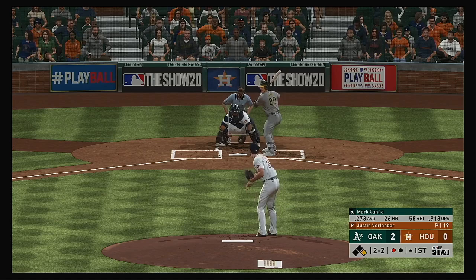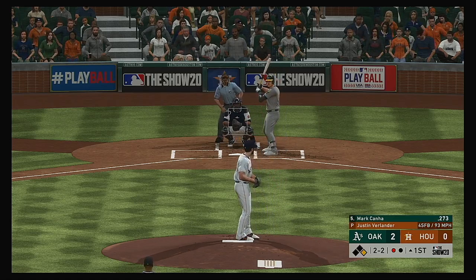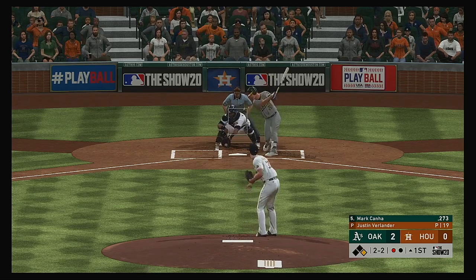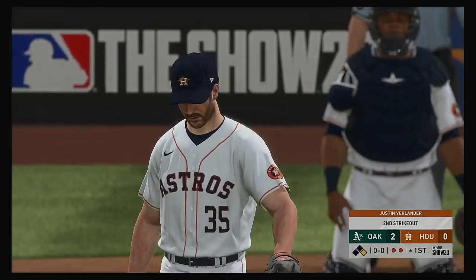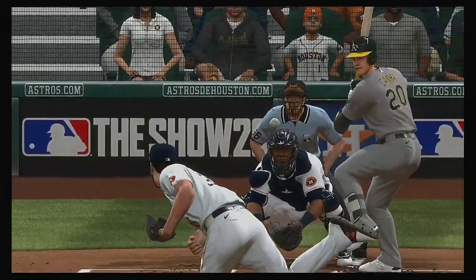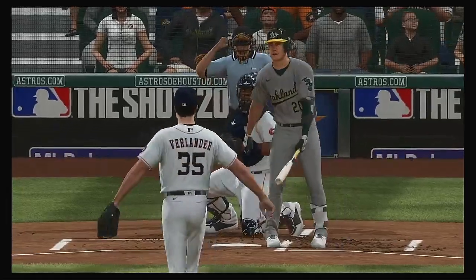Into the box, Mark Canha. Now a good pitch around the knees, but it doesn't quite catch the bottom of the zone. And he struck him out. Pretty textbook breaking ball for the punch out right there. Got it to bend a lot, and by the time it got there, it had fallen completely out of the zone. Not much you can do with that pitch.